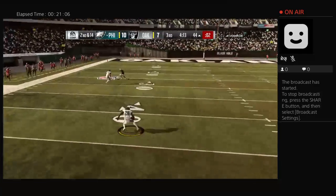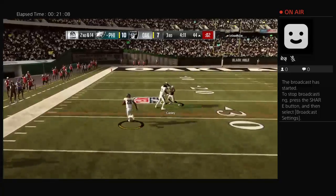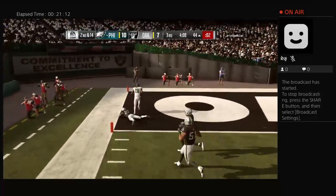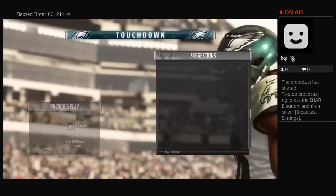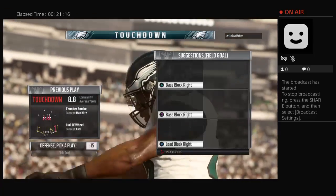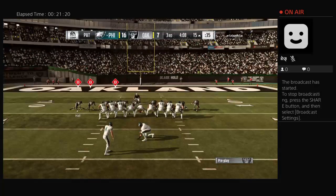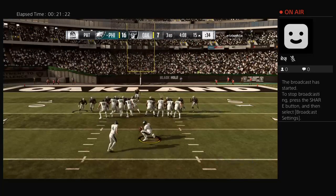Wentz to throw on 2nd down. He finds Ajayi. There he goes inside the 30. Touchdown, Philadelphia! Jay Ajayi. He scored on the ground and through the air. And the Eagles add 6 to their lead.